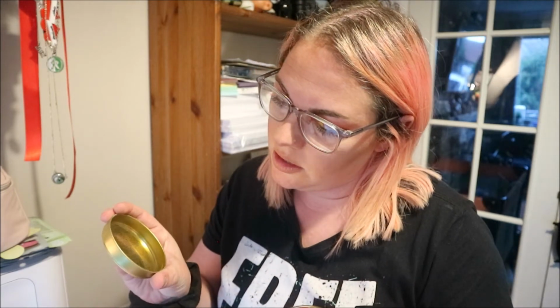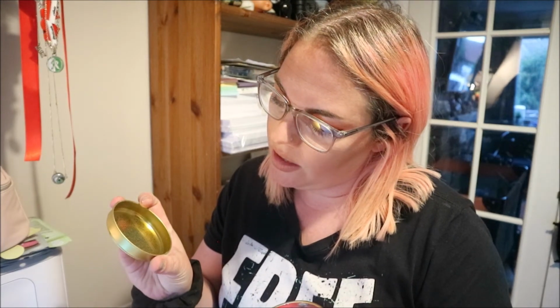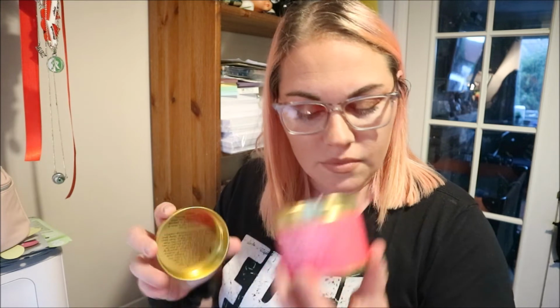I can't place that smell. I've literally never ever smelled that before in my life. It's nice, I've just never smelled it before. I don't know if it is the sandalwood, but it's really, really nice. I like that. I just can't place the smell. Maybe when it burns I'll be able to do it.